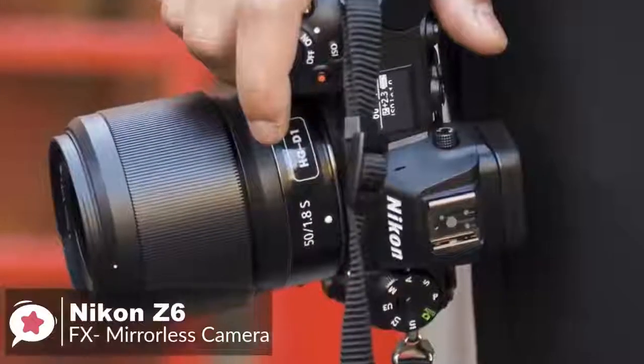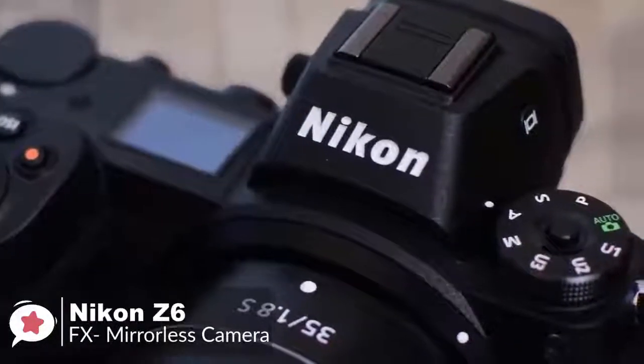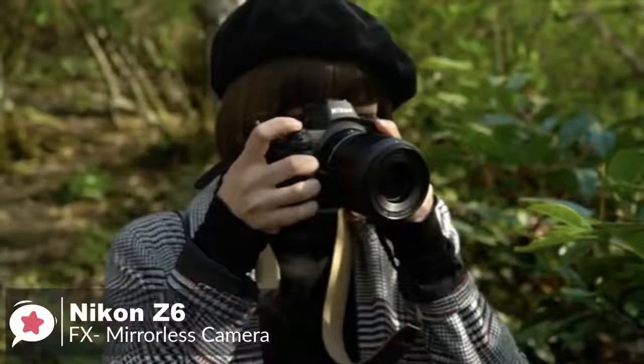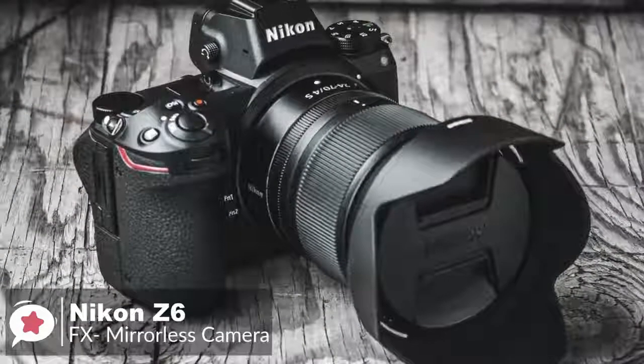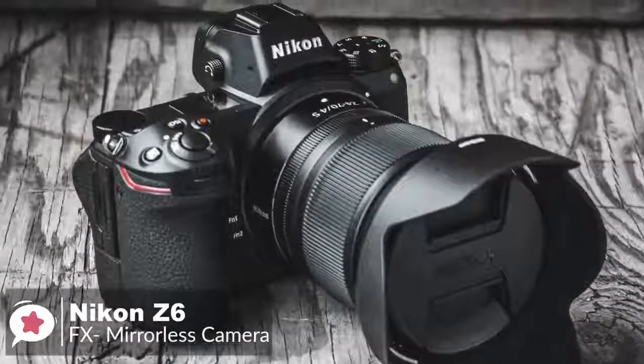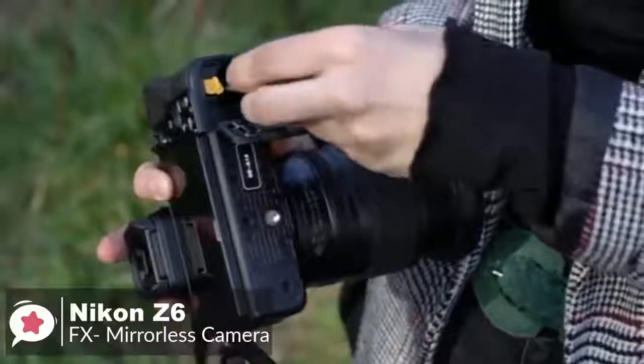Additionally, it features SnapBridge connectivity, which allows you to transfer low-quality images and remote shooting. The communication can be initiated with Wi-Fi between the Z6 and your phone. You can quickly trigger the shutter with the help of your phone and also display the live view of the image on the camera.